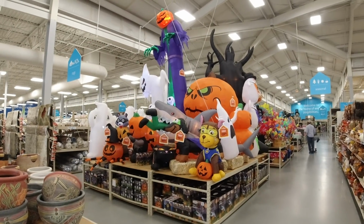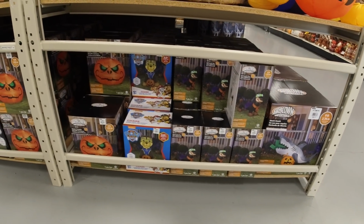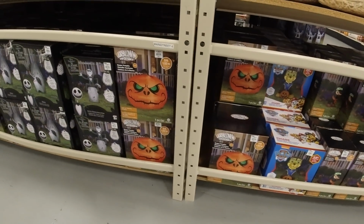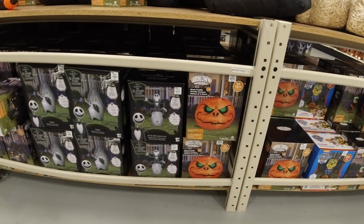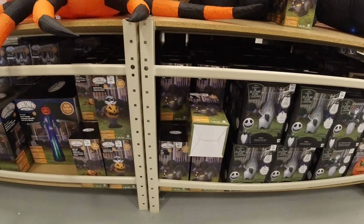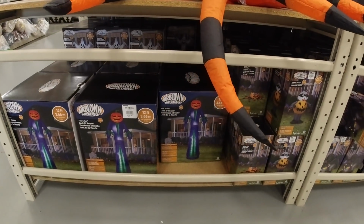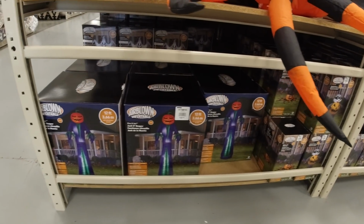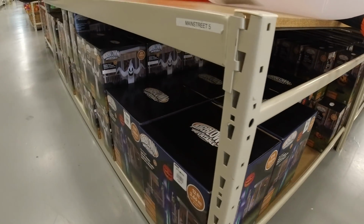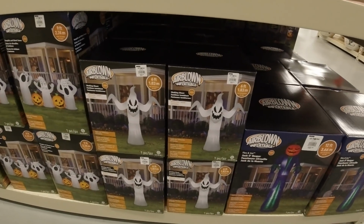So in my last video, we saw these inflatables, and I just wanted to take another look at the boxes down below, because in our last walkthrough, we just looked at the inflatables themselves. This gives you an idea of what they're actually offering, because there's a couple of them, at least, that we'll see on the other side of this display, that weren't actually in the inflated display.